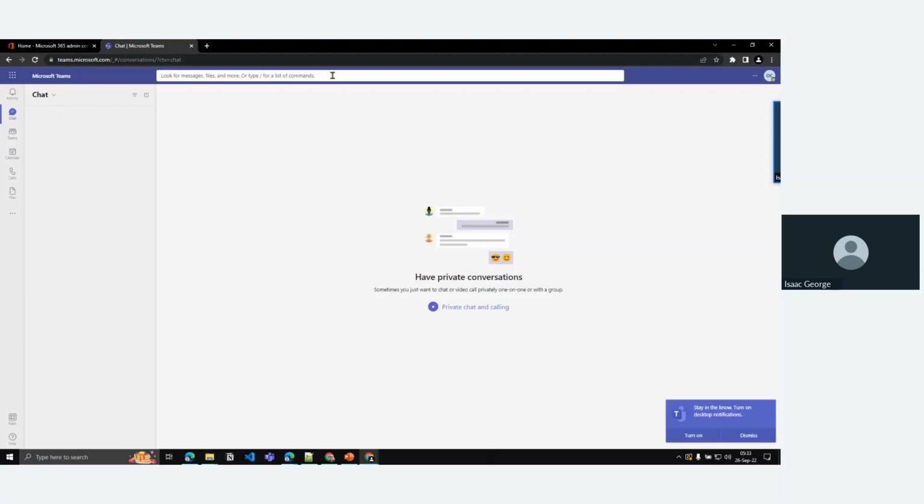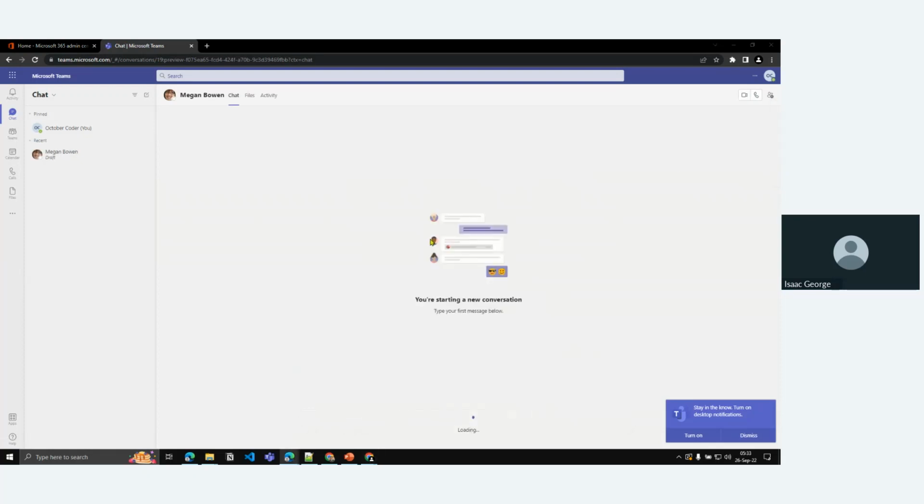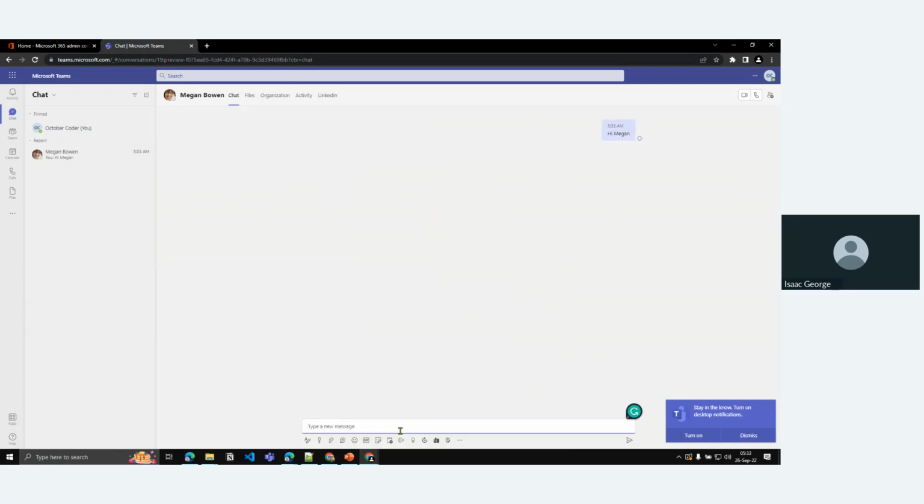Let's search for Megan. We have Megan Bowen. Here we have Megan, and you can see the several features Microsoft Teams comes with. Now, this is if you want to have a one-on-one private conversation, we can say, "Hi, Megan." In a private conversation, we can have one-on-one quick chats with specific people, or we can add several persons to a particular conversation, making that a group conversation.